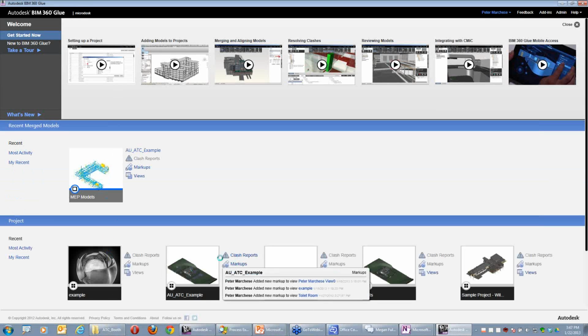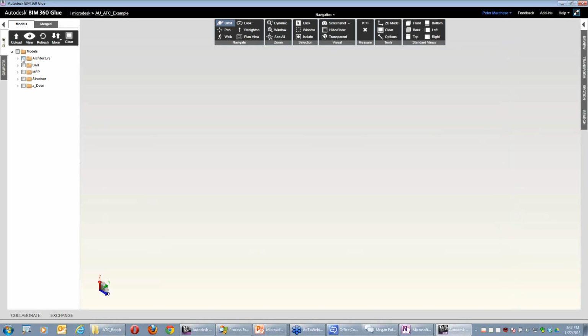So I'll hop into my example file that I like to use. And you can see I start off in this file with a very similar organization from the last one. Got my architectural, my civil. I can click on any of these.